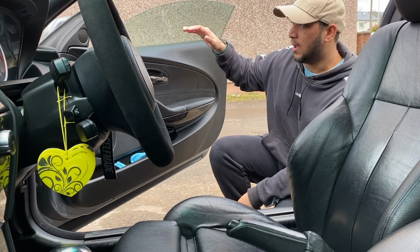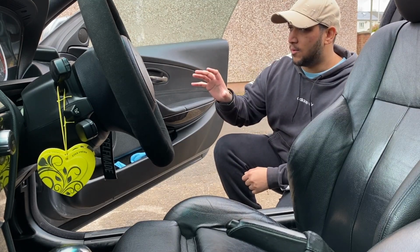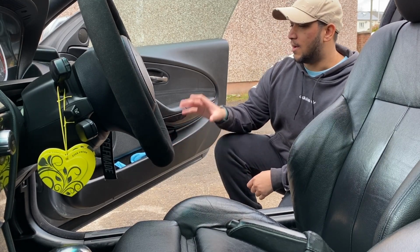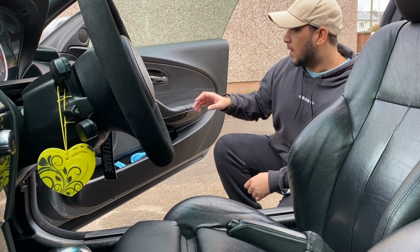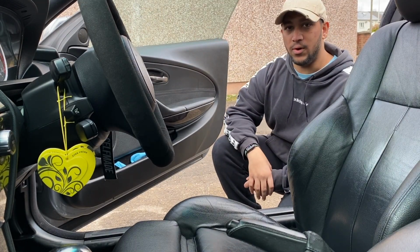It gets to about there, and then after that it starts getting stuck, and that's probably what the previous owner tried to fix, but in doing that they messed up the entire internals of the door. I've managed to botch it together so the audio works, but I haven't got around to the actual window itself. But that's one of the annoying things, this entire door card. So 1, this indicator's gone, 2, it creaks, and 3, the window doesn't go down. All of these can be resolved, but it's still very annoying.